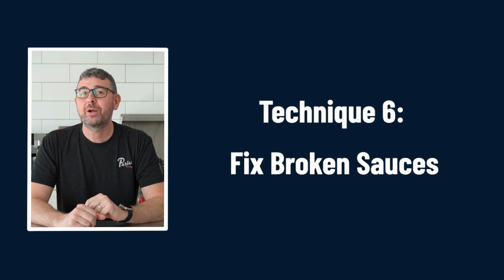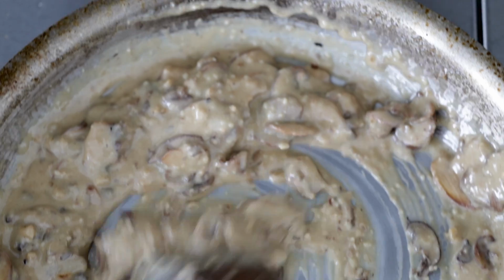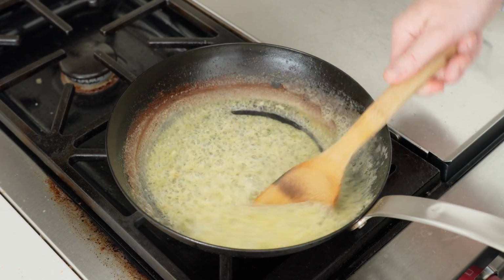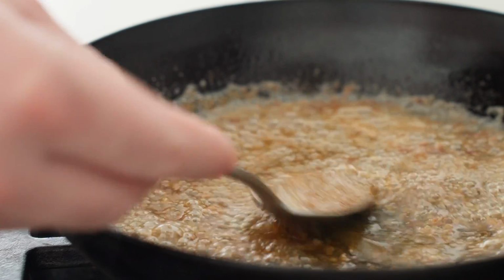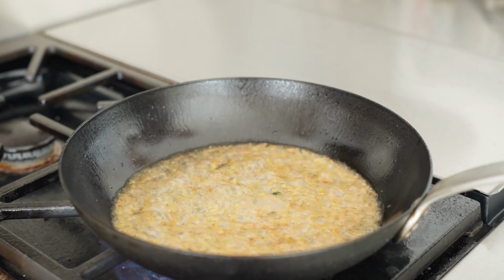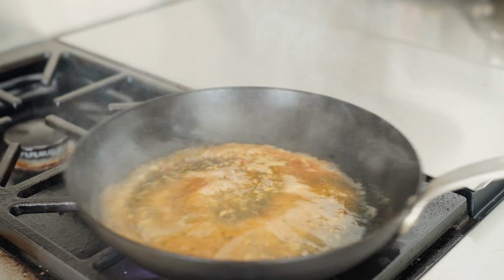All right, let's talk about fixing that broken sauce. Nothing more beautiful than a silky sauce, and trust me, there's nothing more frustrating than an oily, separated, broken one. This usually happens when the sauce is cooked for too long at too high of heat. Quick fixes: if it's a stock-based sauce, add in a bit more stock or even water.